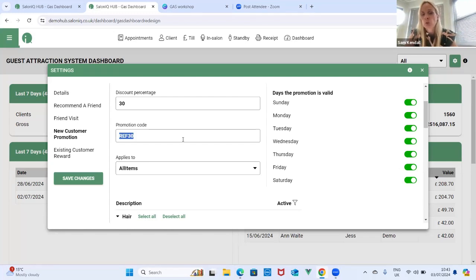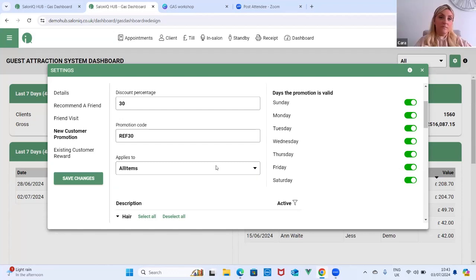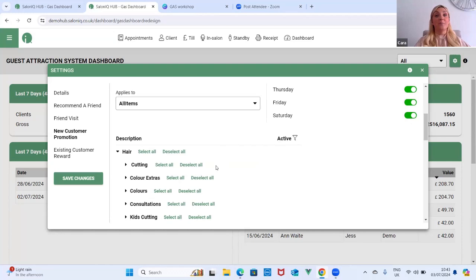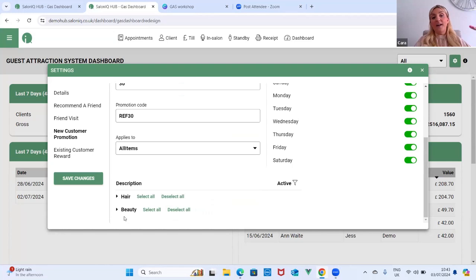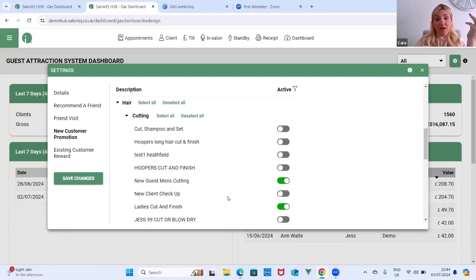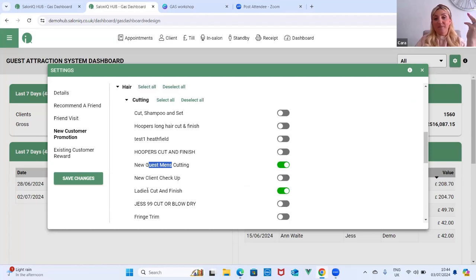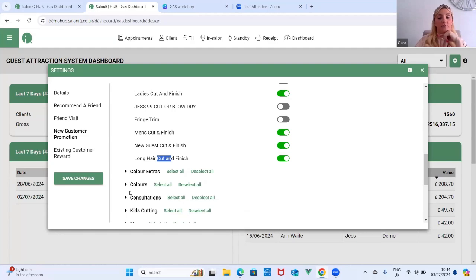And as Cara said there, you've got applies to all items. So that's if that new client coming to you for the first time is booking in for several services, you can apply that 30% on all the services they book for, or just the highest valued service or the lowest valued service. Again, it's up to you. Yeah, and you do get to choose which services are applicable for the discount. So you can see here, I've got my hair, I've got my beauty, and I can choose which services in those categories the discount can be used on. So as an example, if I open up cutting, I go in here and I can say these ladies cut and finish. These are all the ones that I allow the promotion to be used for.